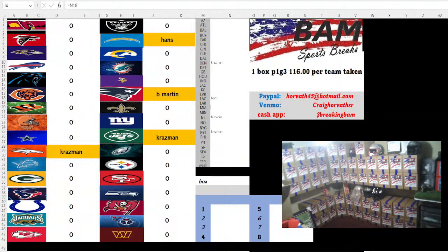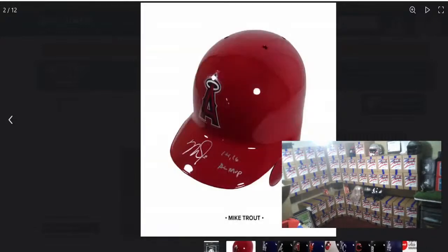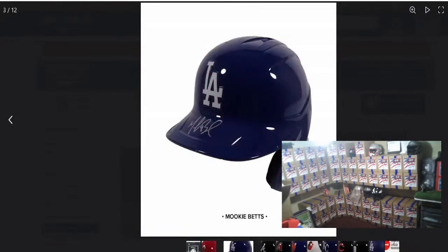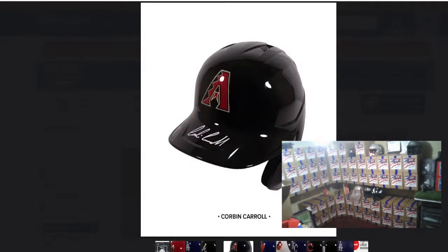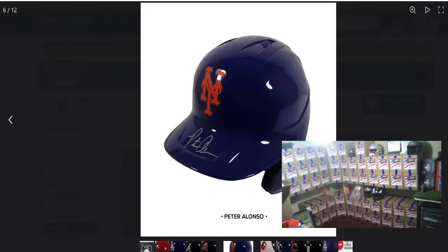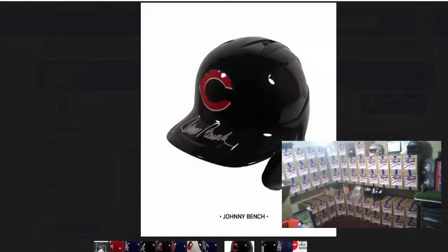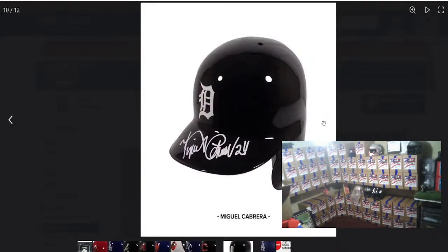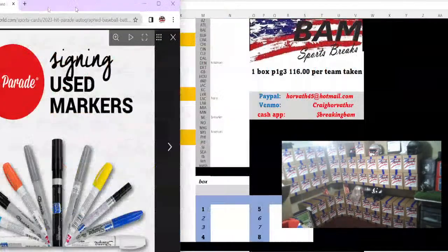All right, the batting helmet series. We've not opened any of these. Fresh series. They just came out last week. Nice headliners. Mike Trout, Mookie Betts, Ronald Acuna, Corbin Carroll, Peter Alonso, Cal Ripken, Bo Jackson, Johnny Bench. There's a nice one, Stewart. Johnny Bench. Trea Turner. Dodgers have two headliners. And that's the headliner list there.